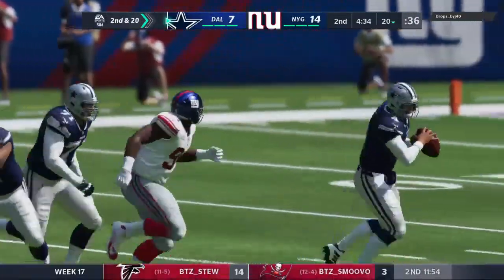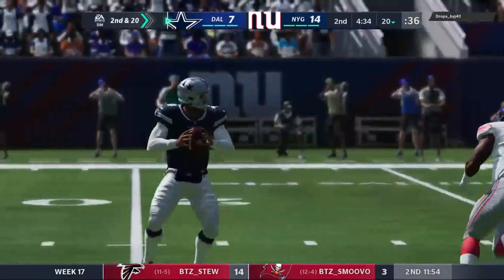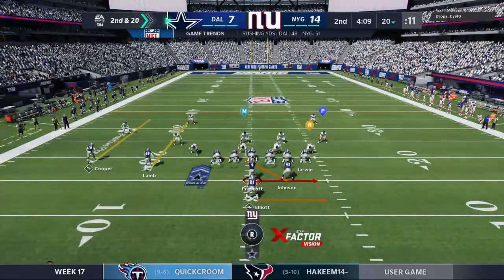Well, so much for setting the tone of the drive offensively. Giving up a big sack that loses that kind of yardage, not a great start. So now 20 yards to go on 2nd down after the sack. Work to be done.